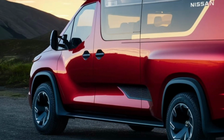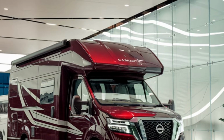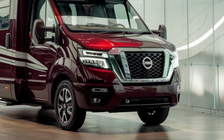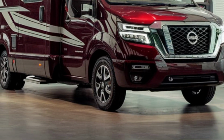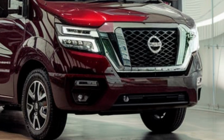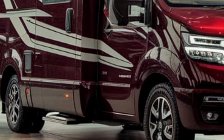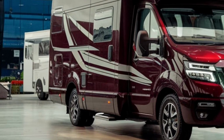Starting with the exterior, the 2025 Nissan Camper Motorhome features a sleek and aerodynamic design that enhances fuel efficiency and stability on highways. The front fascia boasts a bold grille, LED headlights, and fog lamps, ensuring excellent visibility even in low-light conditions. The high-strength aluminum body keeps the weight manageable while maintaining durability. Large panoramic windows provide stunning views of nature while keeping the interior bright and airy.